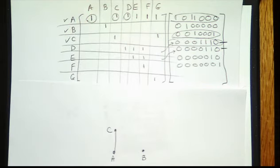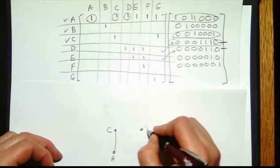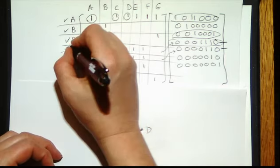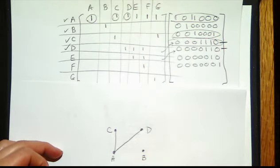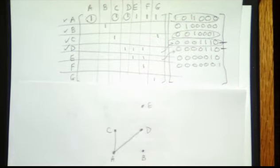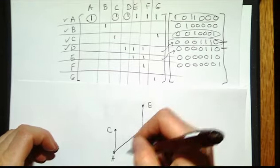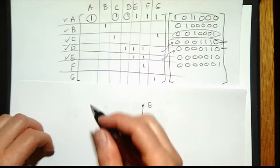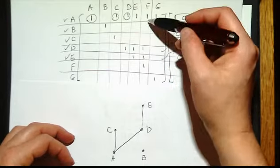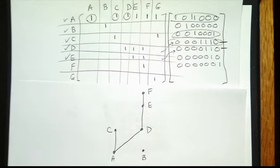Now D, does anything relate to D? A does, so it can go on this level. But nothing else does, so I can put D here. How about E? What relates to E? A, D, and E. So it has to be above D. So I've done E. And then let's look at F. Does anything else relate to F? Yes, A, D, E, and F. So that's got to go above E. And we're done with that.